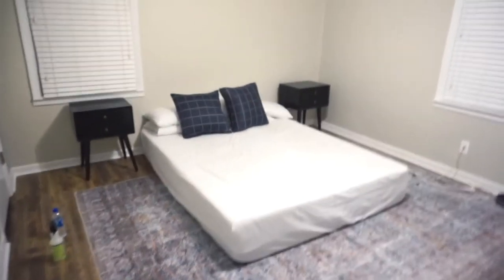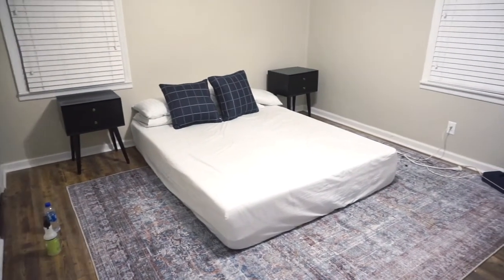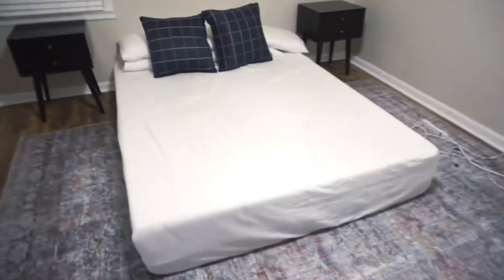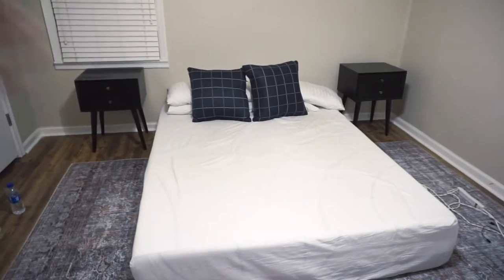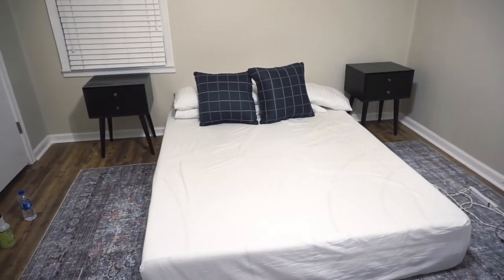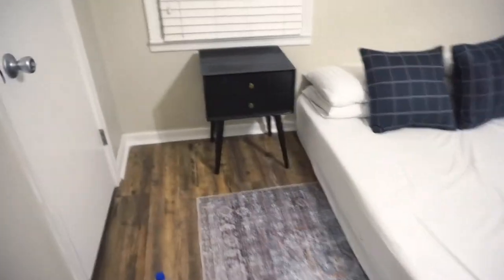Guys, so this is where we are stopping for right now. We've got the rug down, the bed is put back. Obviously, you guys know we're still waiting on the headboard that should get here next week, hopefully sooner. But these are how the nightstands turned out.